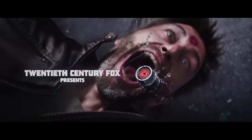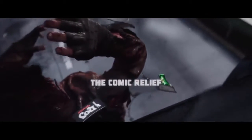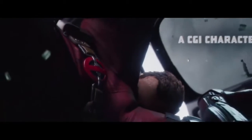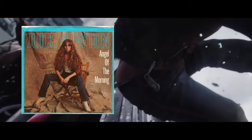Here we see meta gags such as Deadpool creator Rob Liefeld's name on a coffee cup, a magazine with Ryan Reynolds on the cover, and a picture in a wallet taking a jab at Reynolds' Green Lantern movie. Cast and crew names are replaced with jokes, Deadpool's crotch is planted firmly in a guy's face while he gives another guy a wedgie, and all of it is juxtaposed with Juice Newton's Angel of the Morning.